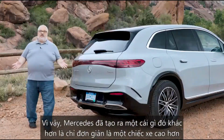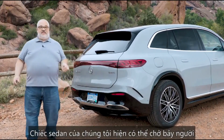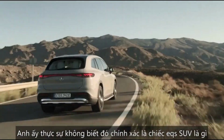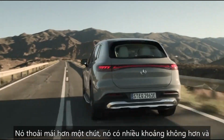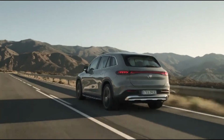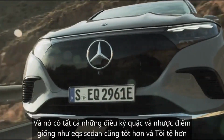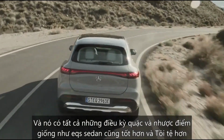So has Mercedes created something other than simply a taller, more comfortable EQS sedan that can now carry 7 people? No, they really haven't. That is pretty much exactly what the EQS SUV is. It is a bit more comfortable, it has more headroom, it has more cargo room, but it drives pretty much like the EQS sedan, and it has all of the same quirks and foibles as the EQS sedan does as well, for better and for worse.